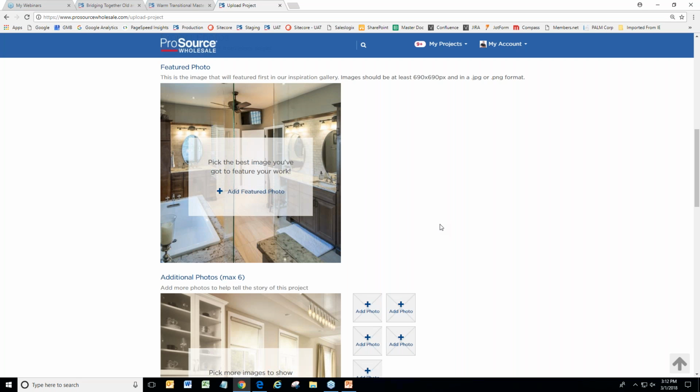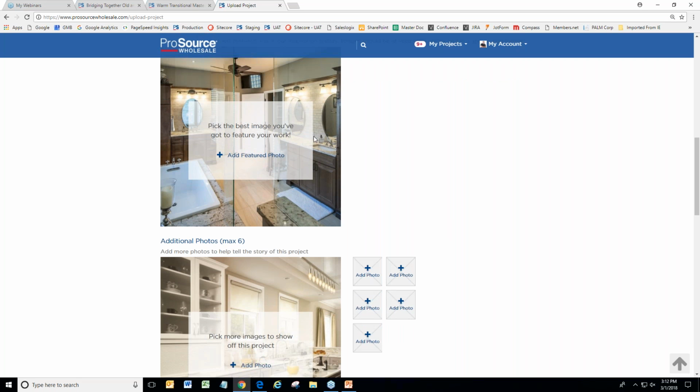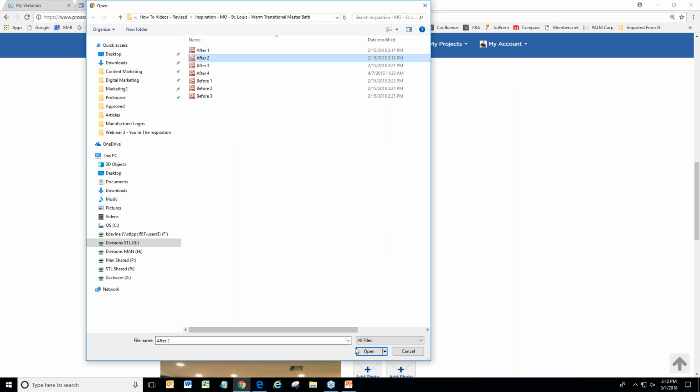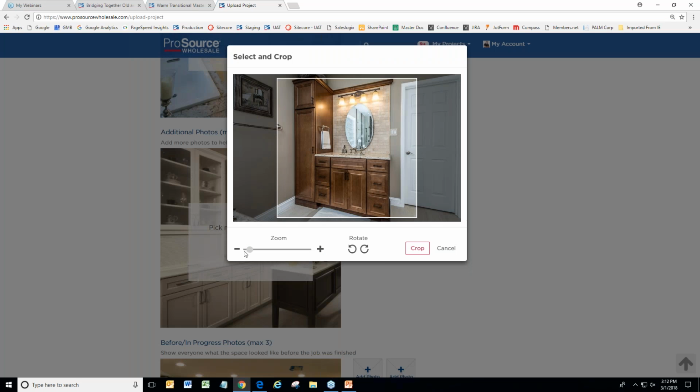So once you crop the photo, it's going to go ahead and replace that placeholder image, and now you see Kevin's photo displayed in that box. From there, you can upload up to 6 additional photos.